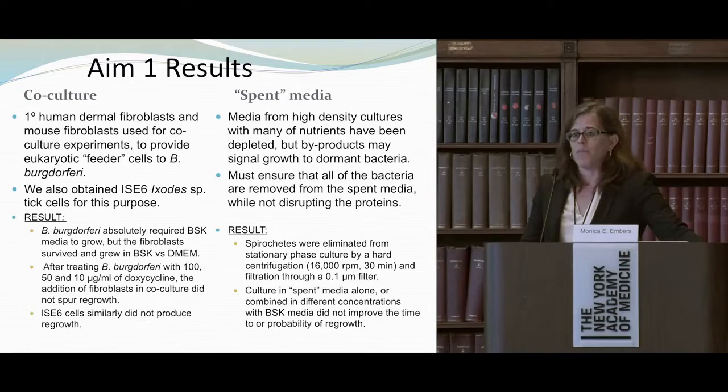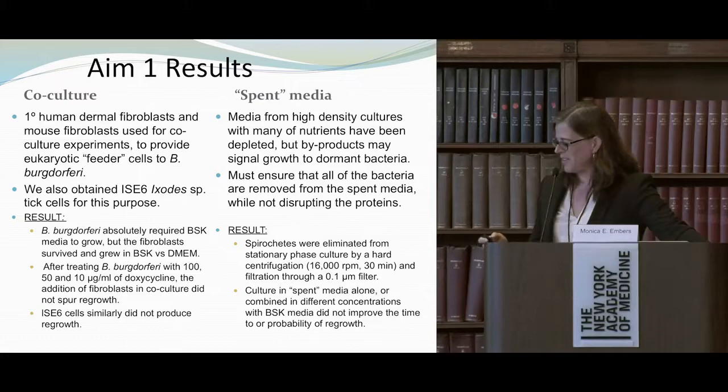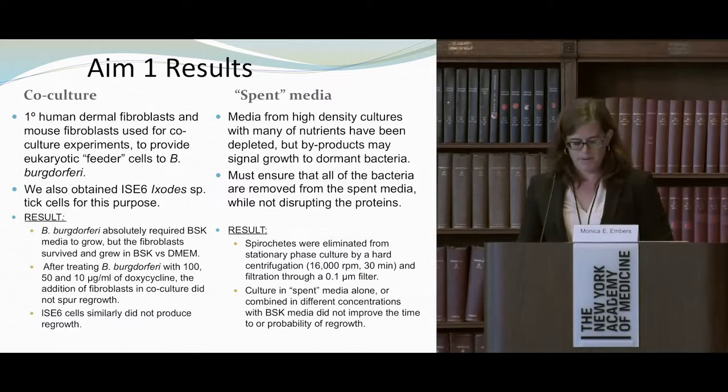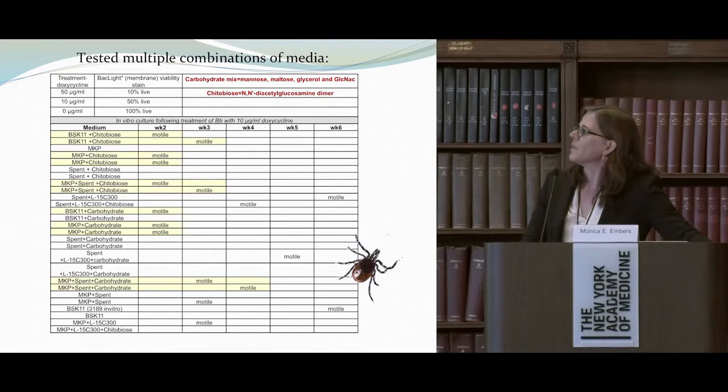And you can imagine that when you do this, it's extremely important that you get rid of all the Borrelia, because if you put it in your media, you'll destroy your experiment if they all grow. So we came up with a technique to produce that media that involved a hard centrifugation and filtration through a 0.1 micron filter. And for the in vitro studies, we did not see a benefit by adding this spent media. However, I'll talk a little bit more about that when it comes to our animal studies.